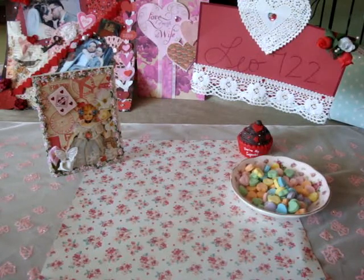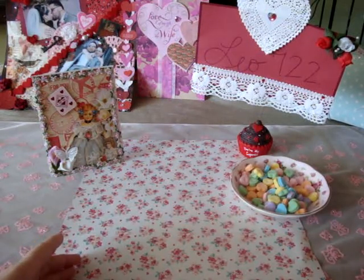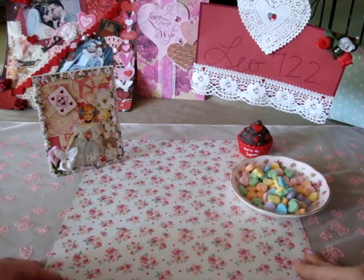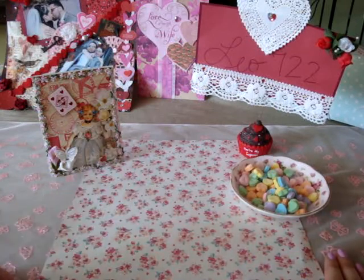Okay, so moving on with the challenge. So Luisa, I am a new sub here. Hello, happy birthday. I know that your birthday is actually on the 24th, which is the last day for this challenge. So what Luisa wanted was just for you to create one item, and you can choose between a card, a tag, or an ATC. And you don't have to mail anything in. It just has to be Valentine's themed. Also dimensional.